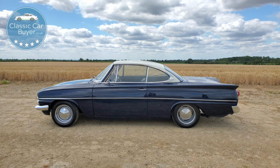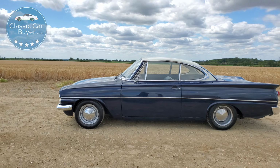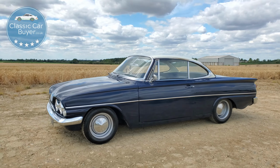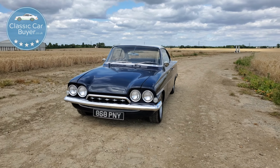When you look at this car, you'll notice a strong US influence in the styling on both the interior and exterior of the vehicle. The Consul Capri was available for export only when it was announced in September 1961, but it went on sale to the domestic British market just a few months later in January 1962.